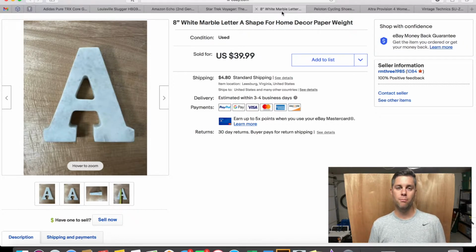I was able to get it also with 20% off. I think it was originally $2, so it was less than $2 that I ended up paying for it. As you can see, I charged $4.80 shipping, but I did a flat rate bubble mailer, double packed it, and ended up selling it for $40. So that was a great sale right there.